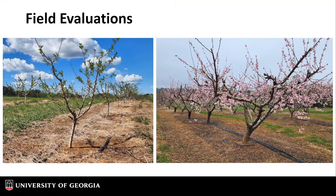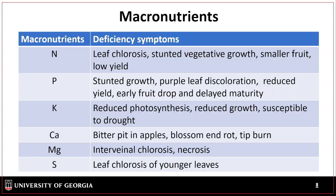Now, what we did, we had some field evaluations both in young and mature orchards. The idea was to be able to see what is the difference, physiologically speaking, that a tree has in the different stages of life. And I wanted to go through a little table about the macro and micronutrients that we have basically in plants.